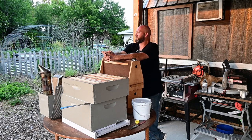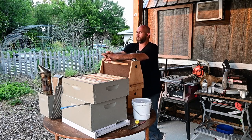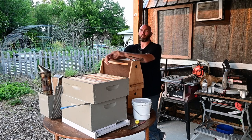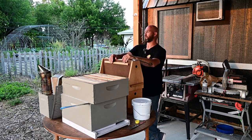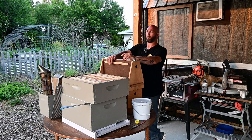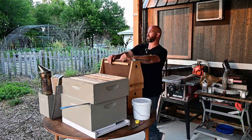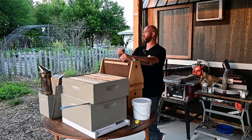So the more we plant that blossoms regularly, the more you can ensure that they're going to have something to eat. If you're like me and you have a lot of bee colonies on a single piece of property, they may eat more than those plants can produce. So they're still going to want to fly 3 miles to go find food.